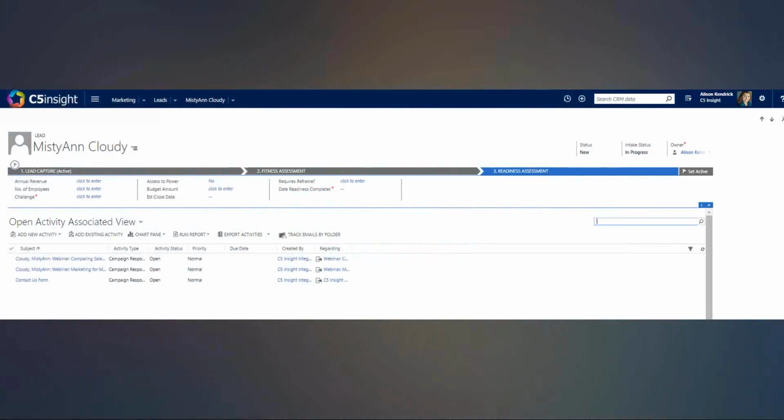I touched on this in the demo, but we're talking about Misty Ann again. She filled out a contact form and registered for 2 of our webinars focused on marketing and CRM. Now we know how to better interact with her in order to provide relevant content and not bother her with solutions or information that she has no stake in.